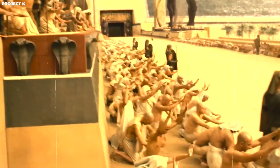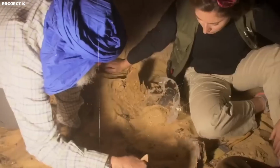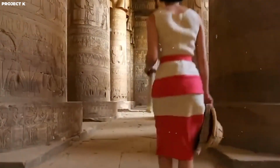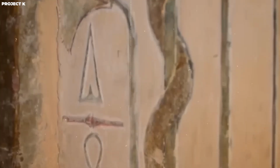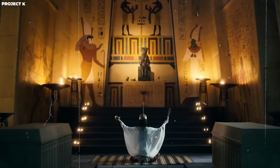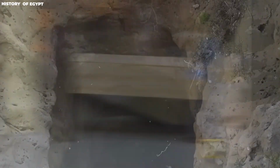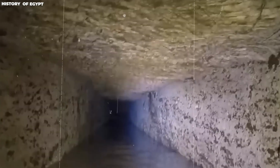What do the ongoing discoveries at the ancient burial ground of Saqqara reveal about the intricacies of ancient Egyptian culture, beliefs, and artistic achievements, and how do these findings contribute to our understanding of the civilization that once thrived there? Saqqara, the ancient burial ground that has captivated explorers for centuries, continues to yield remarkable discoveries that provide glimpses into the distant past. From the 19th century to the present day, the sands of Saqqara have revealed a treasure trove of artifacts that tell stories of a bygone era.